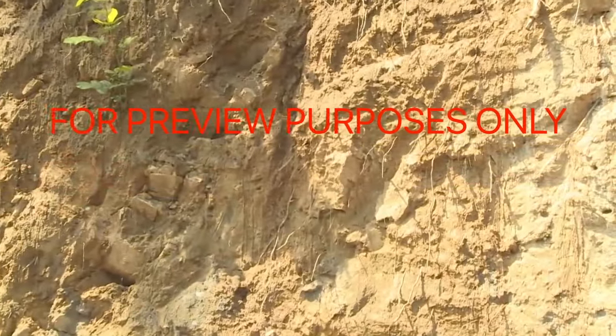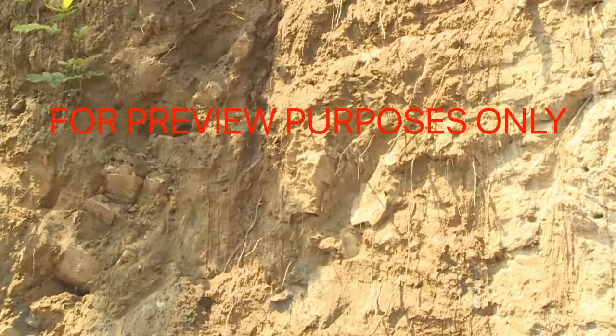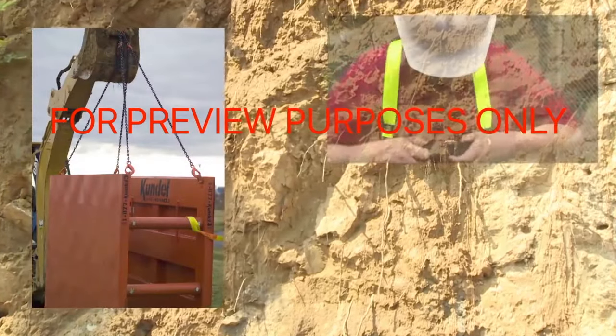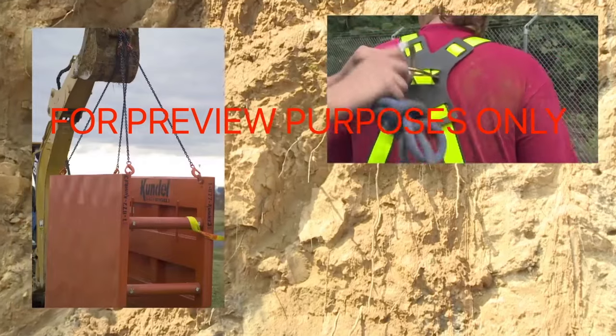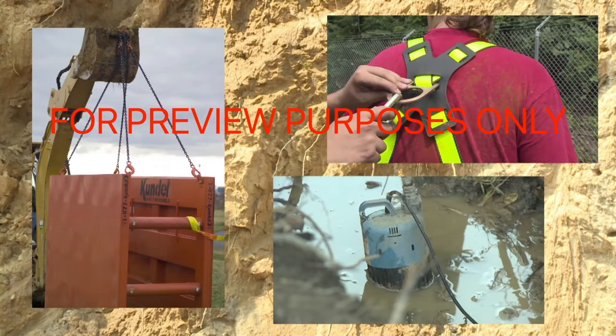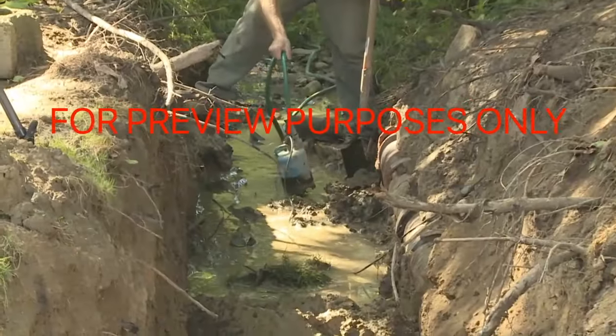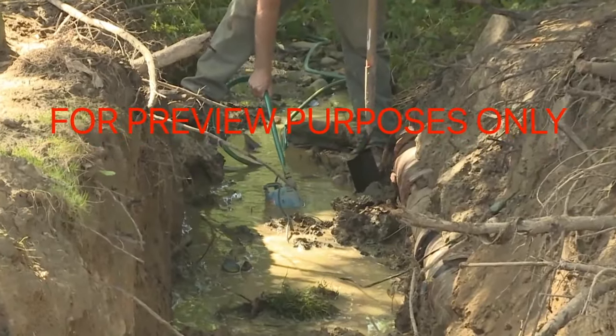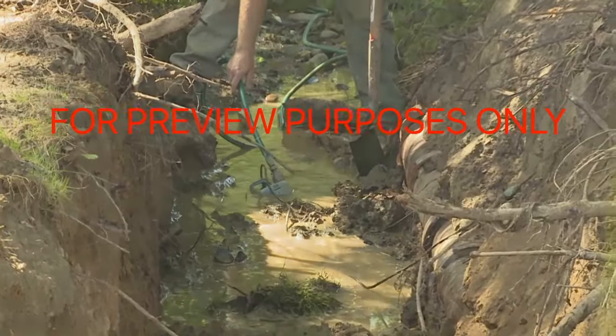Depending on the hazard, protective measures that might be taken can include installing shoring or shielding systems, equipping workers with safety harnesses and lifelines, pumping out accumulated water. Because water removal can create hazards of its own, this process will always be overseen by the competent person.